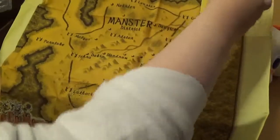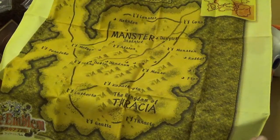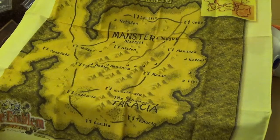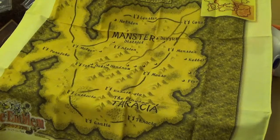Here we have a fabric-made map of the area of Thracia. Isn't this awesome? And I assume the idea was that you could put this map up on your wall or on a corkboard, and then you could take the pointing needles and mark your path. What have you encountered? What have you conquered? Where is the enemy still hiding? Which I think is a really neat idea.